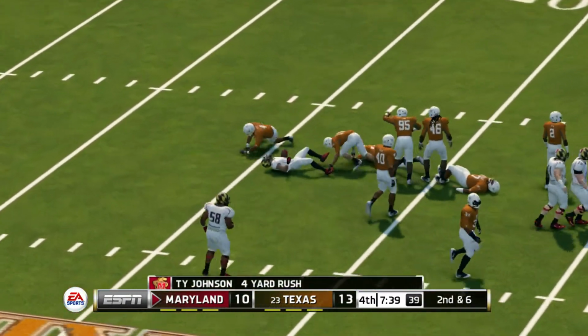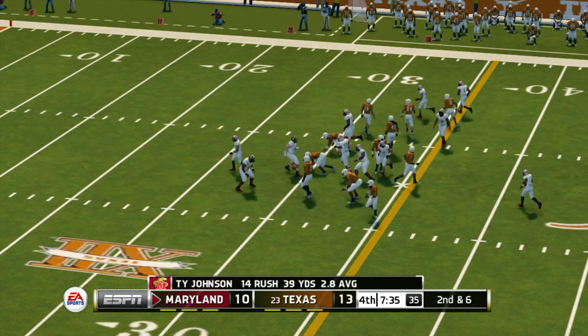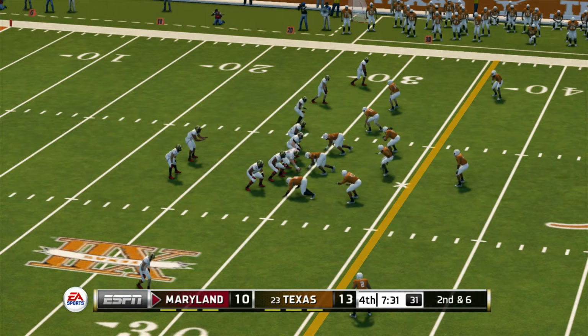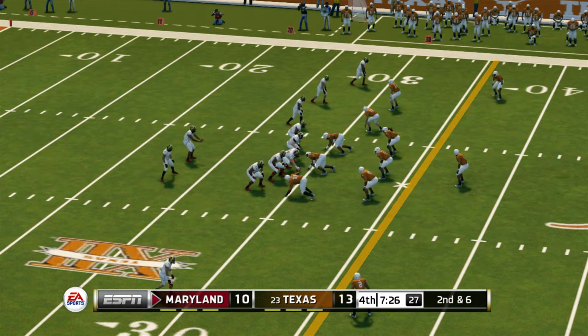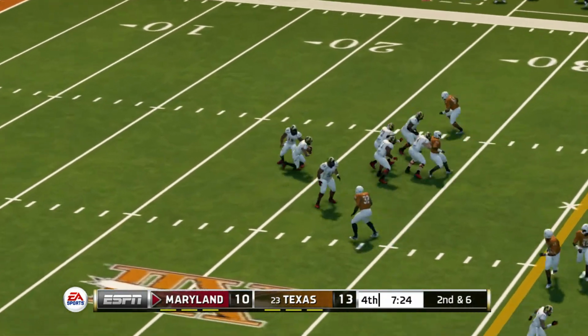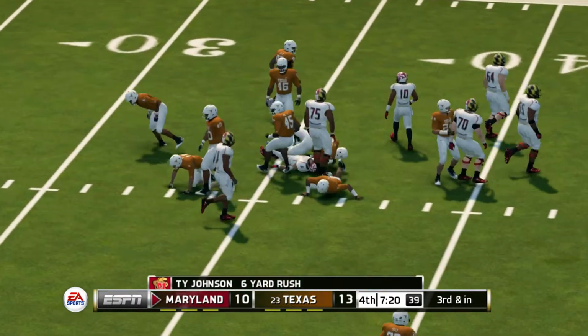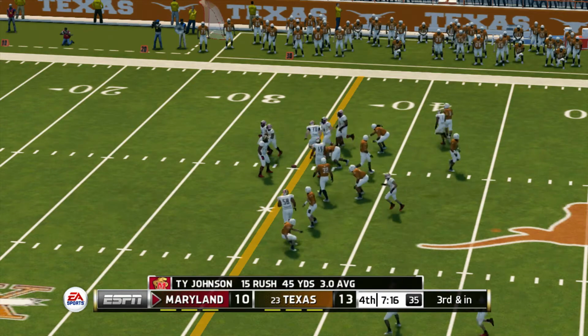Up the middle for a nice gain. That's good for a gain of 4 yards. That makes it 2nd and 6. Little handoff. And he carries the ball for a nice gain. Gain of 6 yards. That'll bring up 3rd and inches.